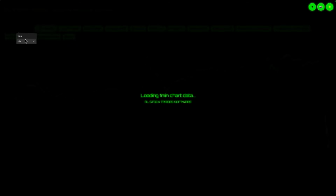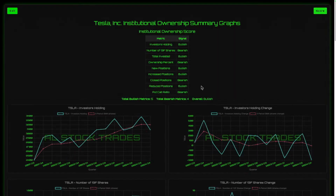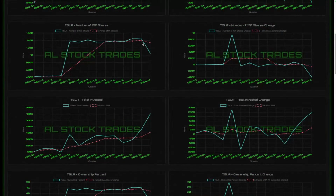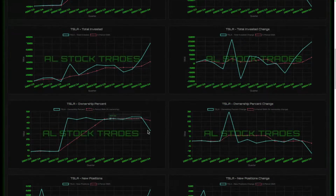Let's talk about another stock that's owned by the retail darlings. Let's look at Tesla. Tesla's owned by a lot of retail. So let's go into the scoring system. We got a 5 to 4. We're starting to get a decrease in the number of 13Fs, which is interesting, but total invested is going up, meaning that people are still bullish. The ownership percent went down, so they are selling. Interestingly, around 45 to 32%. So right now, Clover's around 19%.